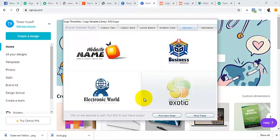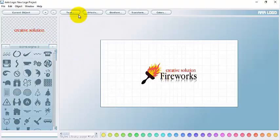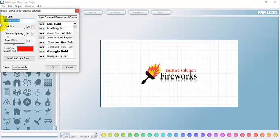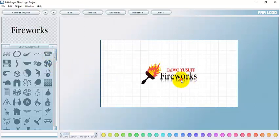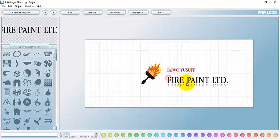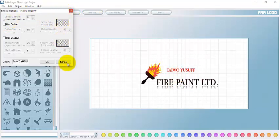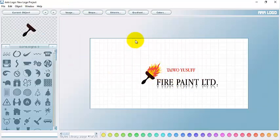Let's just check something. Okay, let's select this, then we can modify it just like the other one. Also, I can change this text to Taiwo Yusuff. Then this, I can change this text to something like Fire Paint Limited, something like that. So I can readjust, rescale, resize, change color, and a whole lot of things. I can do a lot of modifications to this.